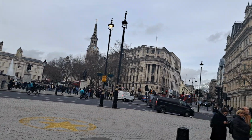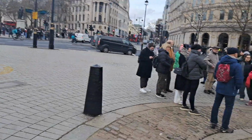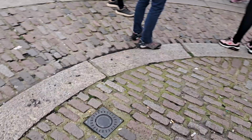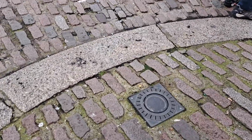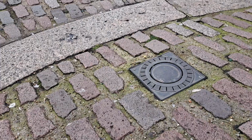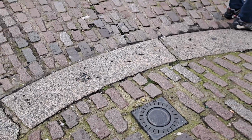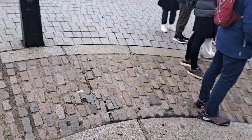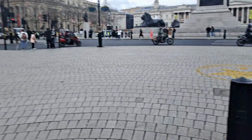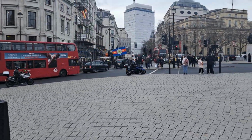Well, I'll tell you exactly the point they're talking about. It's just behind the statue, and it is just down here, ladies and gentlemen. This is the centre of London. As I say, this is the official centre of London. This is where all the distances are measured from. And this is Trafalgar Square.